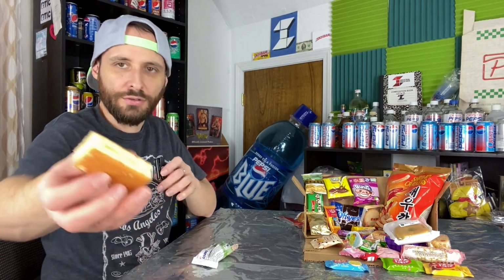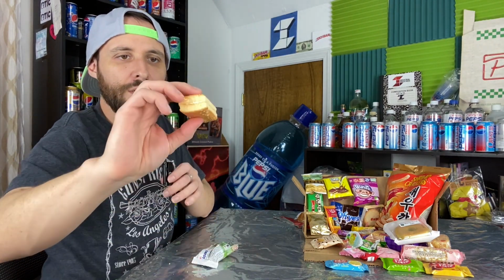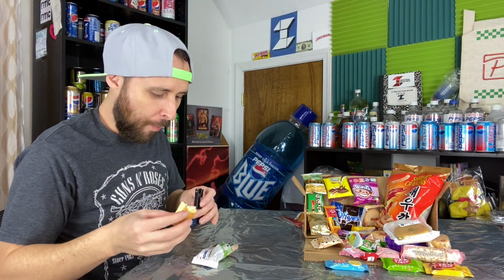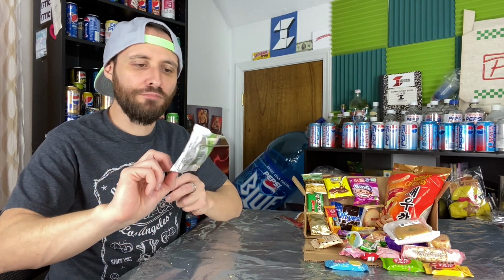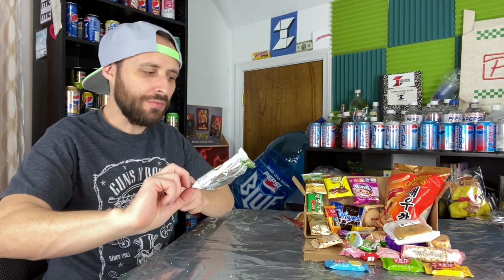Elsie. Elsie brand layer coconut cake with white cream. So here we go. A little coconut cake. It's cute. Here we go. Okay, this is basically like eating a coconut flavored sponge cake. There isn't much of the icing in the middle, the layer there. And it's like, oh, I need something to drink.